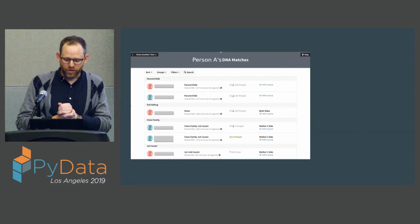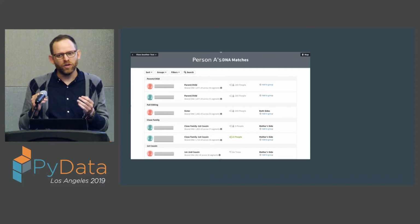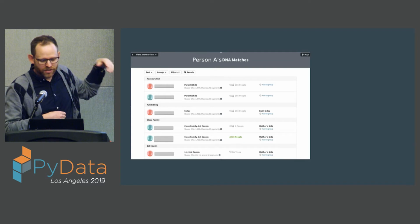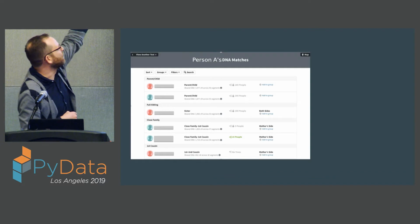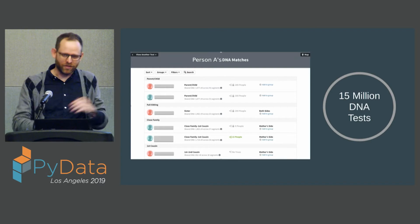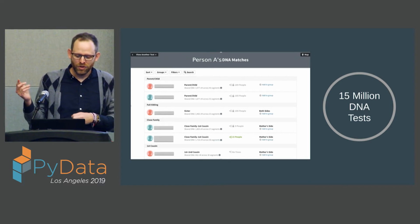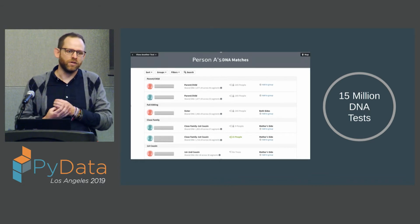The other piece that we do is we provide a matching algorithm that detects who else you might match to in our database. So you can see in this case, this person has all these other people who have also taken our test. They've gone through and pitched this product to the rest of their family, clearly, because they have both their parents as well as a sibling. And this was supposed to be more of a reveal, but it's in the title of my talk, so it doesn't have as much impact. But we have over 15 million of those DNA tests. So when you take this test, we search through that database of people and connect you to people that you're related to.